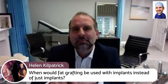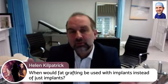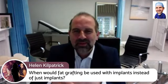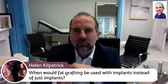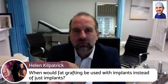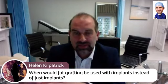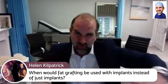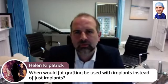The reason I don't do it, I do like fat grafting, fat grafting is a great thing, but the reason I don't do it is twofold. First of all, when you do fat grafting, you can risk damaging the implant, but you could always do the fat graft before you put the implant in, so that would be one benefit of doing it at the time of implantation.